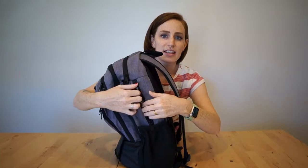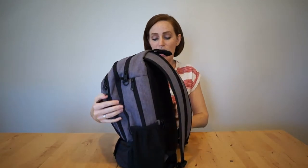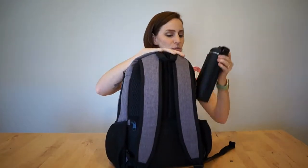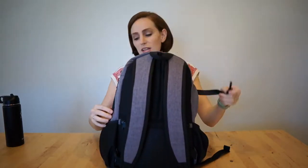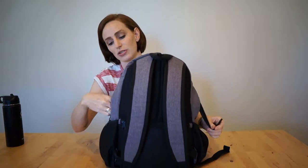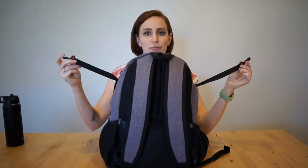And on the sides, we have these slash pockets. One of them right here is insulated. So you could put a cold water bottle or a milk bottle if you're carrying that around for your baby. Also in these slash pockets, and I'll remove this so we can see both, we have these straps that allow it to hook onto a stroller, okay?